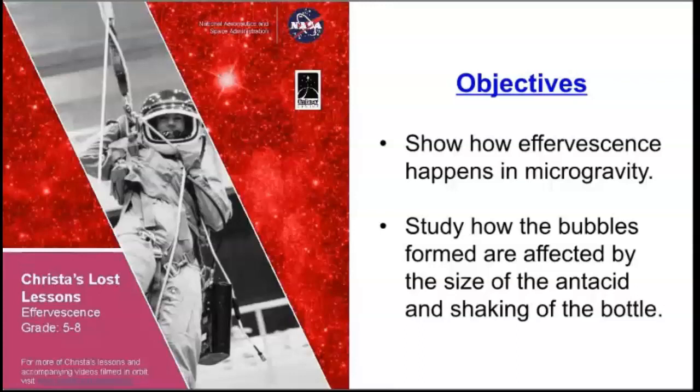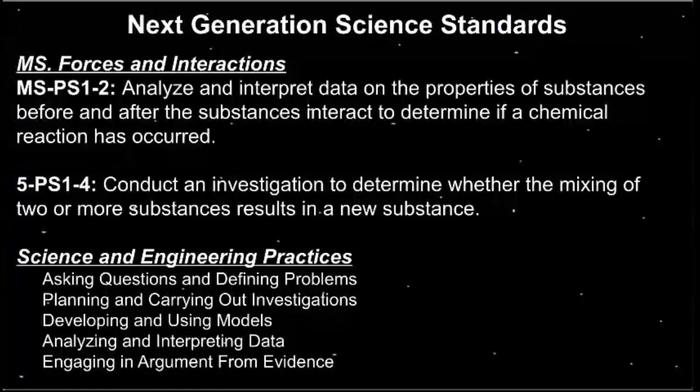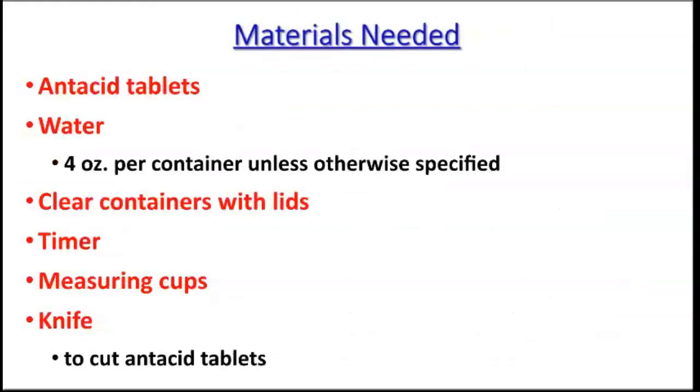We study how bubbles are formed and are affected by the size of the antacid and shaking of a bottle. And with that, these align to next-gen standards. That's part of what Ricky and Joe did, was align them to next-gen standards. There is some key vocabulary and background, and while I'm giving those to you up front, I don't know that I would give those to the students up front. I might use that as a review.